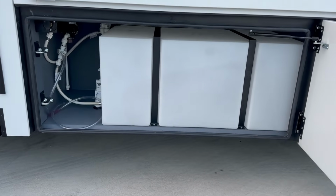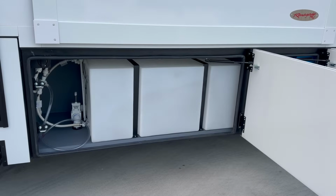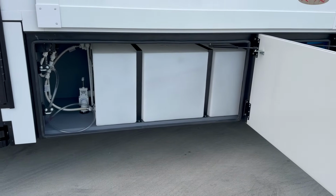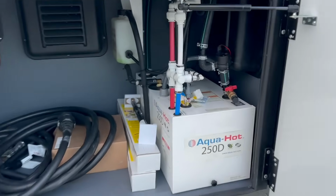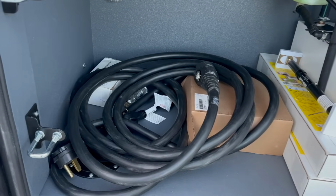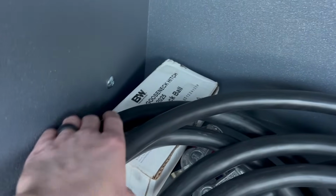100 gallons of fresh water on board. That's what this next one is. I love the way Renegade plumbs these. They've got that 1.5 inch dump valve. So if you're needing to dump the water from a couple weeks ago and you're getting ready to go to your event or go racing or whatever you're doing, you can easily dump it and refill. Back here you have some storage. The coach also has the AquaHot 250. So it is a hydronic diesel-fired system, as you can see there. Your shore power cord, it's got the reducer to reduce it down to 30 amp. And then back here in that box is the 3-inch gooseneck ball. So if you're towing a trailer with a 3-inch gooseneck ball, it comes with it.